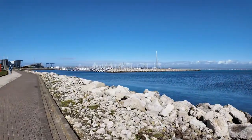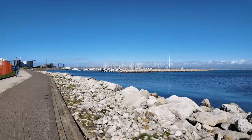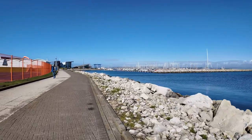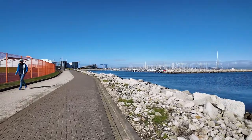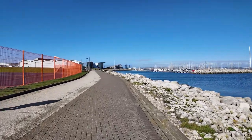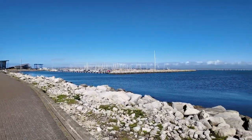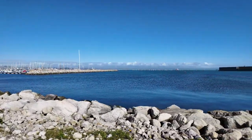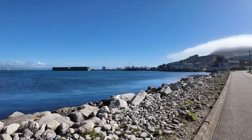I'm filming in 4K 50, so see what you reckon. You can see the sailings out over there today. I'll have a closer look in a minute. You've got Portland Port in the distance over there.